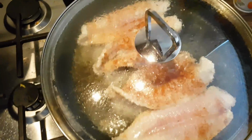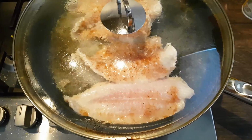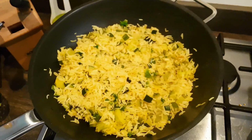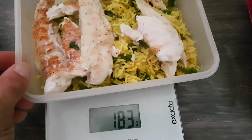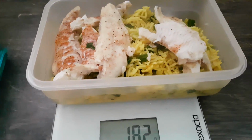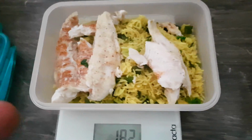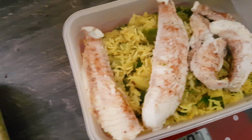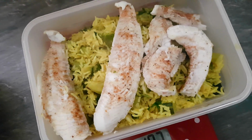And the fish, as you can see, has shrunk quite a bit. A lot of water has leached out of it. That always happens. But once this fish is done, I will add it to this meal and show you the end result. And then we end up with these two fully prepped meals, which taste, trust me, amazing. Of course, the white fish frozen never looks the best, but trust me, when you eat it, it looks like, you know what, in your mouth anyway.